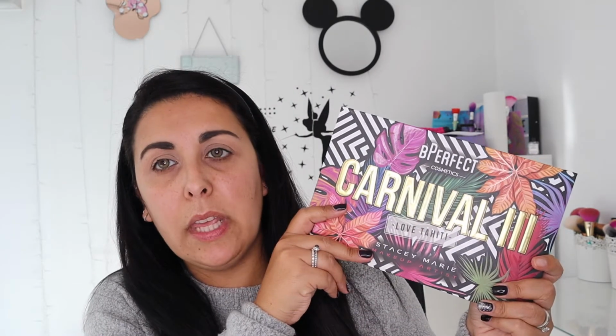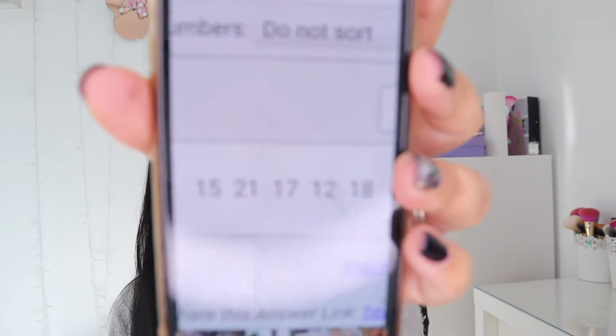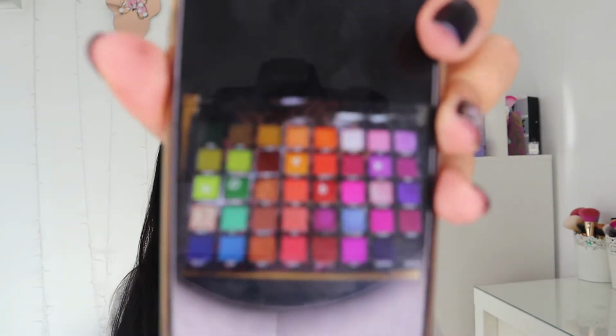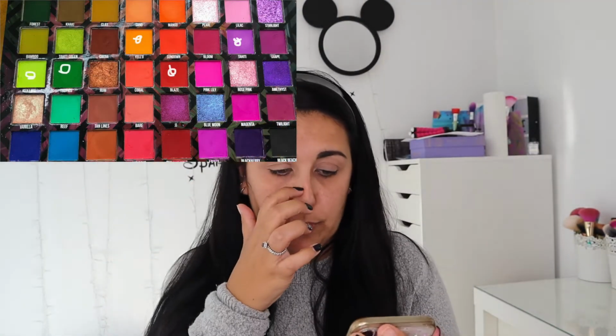So yeah, in today's video we're going to be doing a collaboration using the Bperfect Carnival 3 Love Tahiti palette. It was palette bingo. Basically Luce Stevenson sent me the numbers for what I'm going to be doing, and she sent me these numbers here. My colours were the ones I've circled, the ones with the little circles on them. I'll pop a picture up here of the ones I'm going to be using.